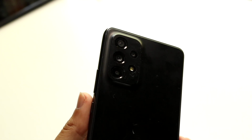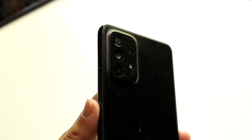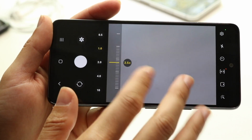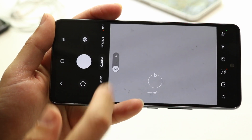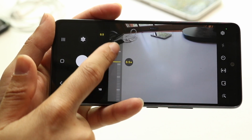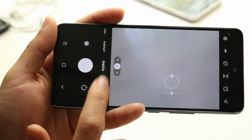Now, when you look at this particular lens, you probably would have thought that there was at least a telephoto lens on this particular phone, and that is not the case here. You're not even getting a telephoto lens on this particular device, which isn't really that bad, but it is kind of annoying because you look at all these cameras and you think it's going to be as good as the Samsung Galaxy S22 Ultra or something like that, and that is not really the case. But regardless, that's me just kind of looking at random things.